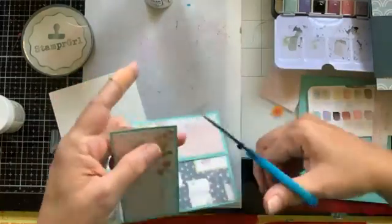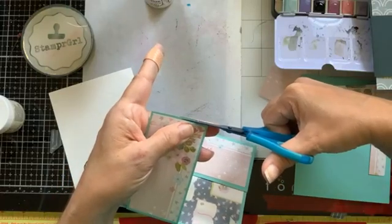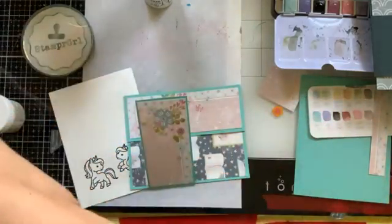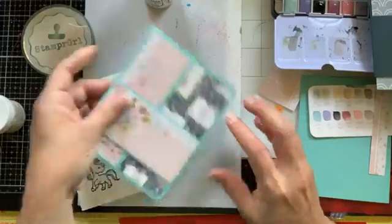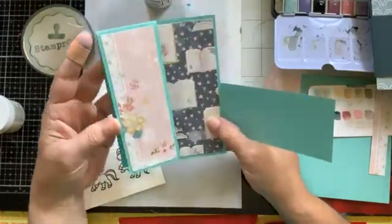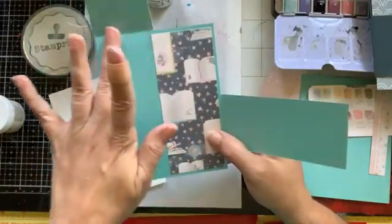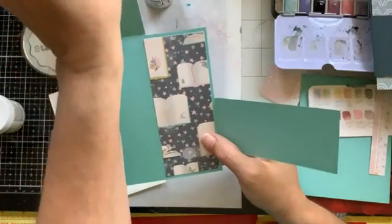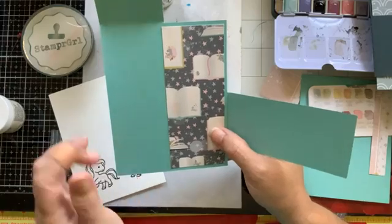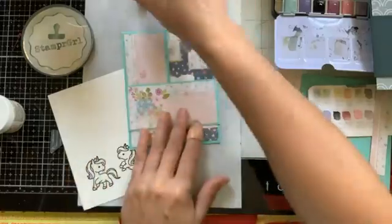Okay, that is done. There's a little thread here, like a hair of cardstock. Okay, so here's our card. Our card will open like this, and then you get this, and then you write here. You could put a piece of white all the way down. Okay, yes. So there they are.